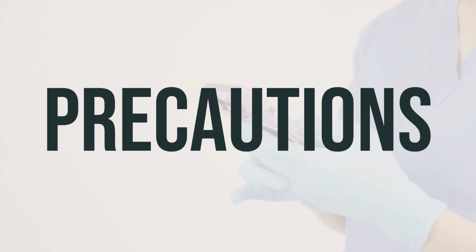Before starting ripretinib, it's important to let your doctor know if you have any allergies or if you have a history of high blood pressure or heart disease. This medication may increase your risk of getting infections or making current infections worse, so it's important to avoid contact with anyone who has a contagious illness. It's also important to talk to your doctor before getting any vaccinations while taking this medication. To lower your risk of injury, be cautious with sharp objects and avoid contact sports.